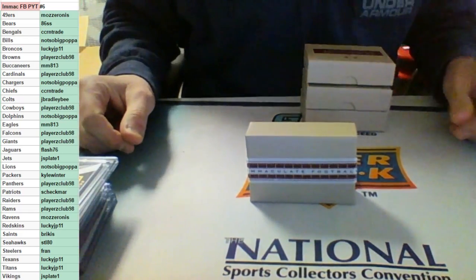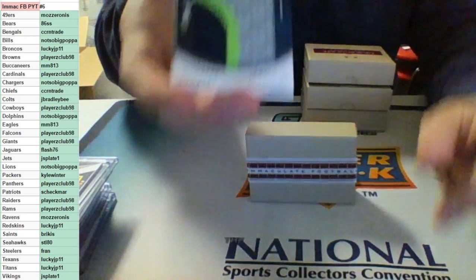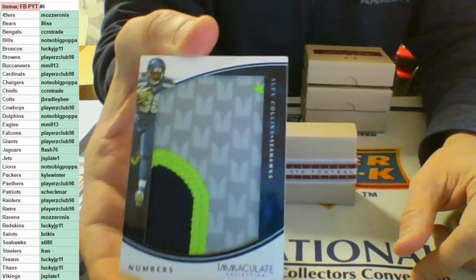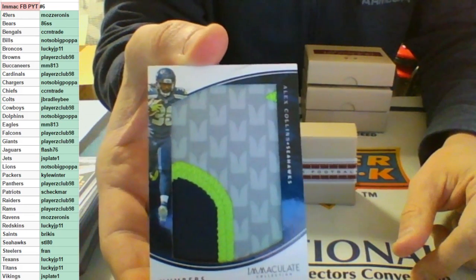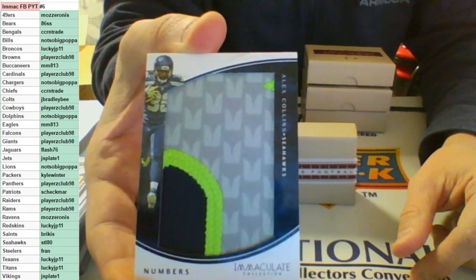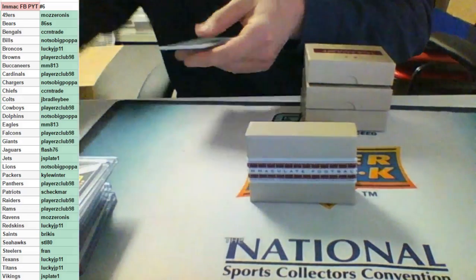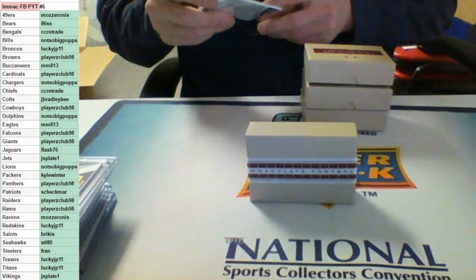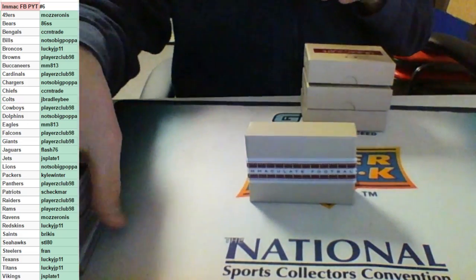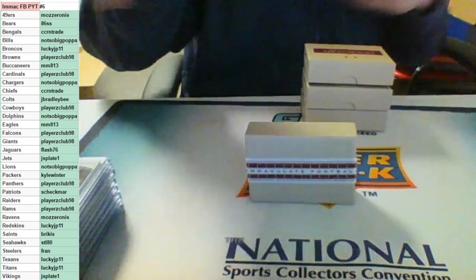One, two, 3-color jumbo number patch out of 50 for the Seattle Seahawks. Alex Collins going to St. Lou 80. Jumbo patch out of 50. Now you got to send us a picture or something when you get that whole set complete. It'll be like a Brickus Breaks room set.